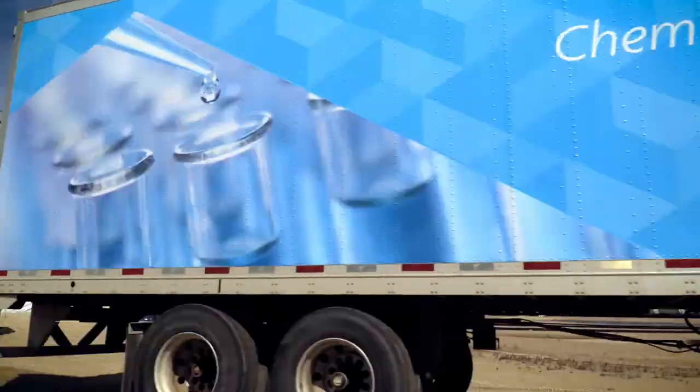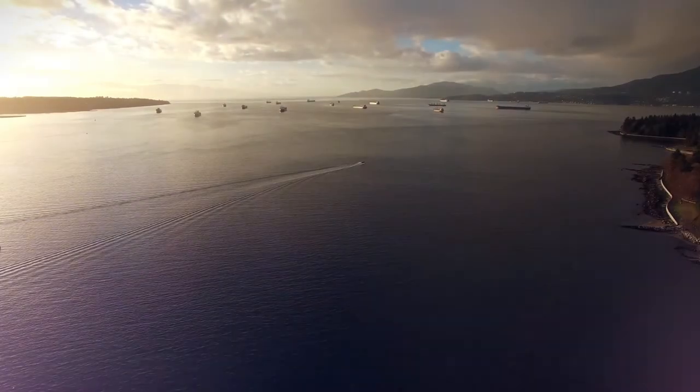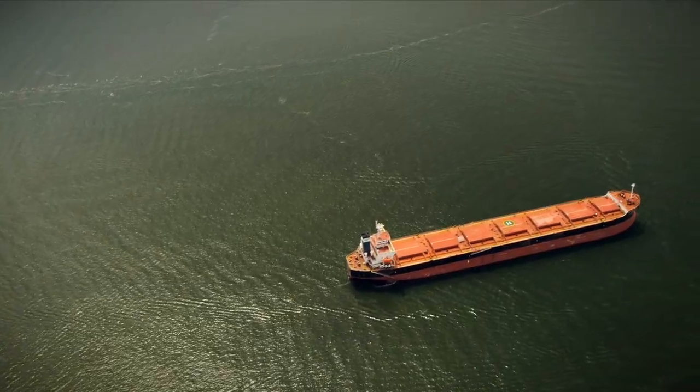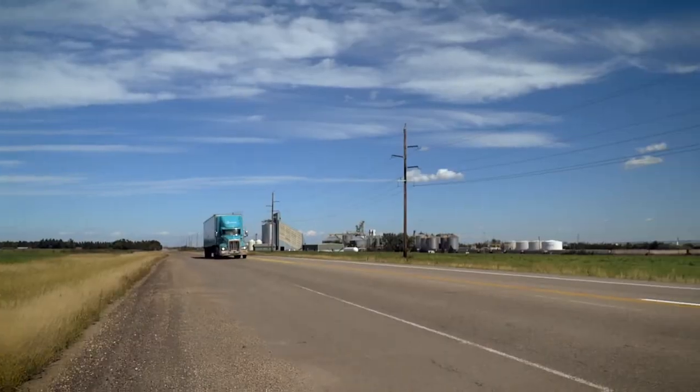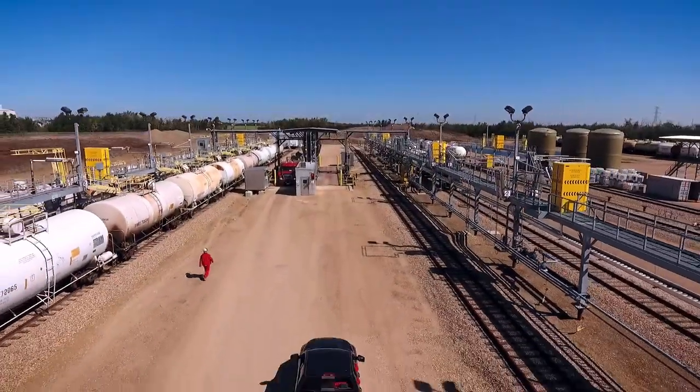Because we oversee the entire transloading process, we've created a closed-loop system. That means we're in control of the product throughout its entire transportation, so we can manage risk and process efficiency.